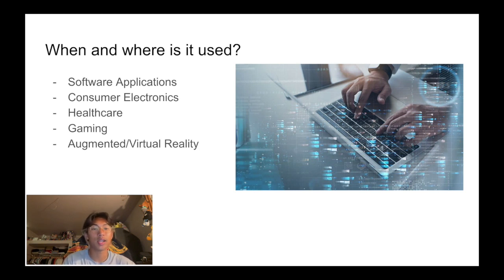HCI is used to design the user interface for software applications such as desktop applications, mobile apps, and web applications. The goal is to create interfaces that are intuitive, efficient, and effective, making it easier for users to interact with the software. HCI is used to design the interfaces for consumer electronic devices such as smartphones, tablets, and smartwatches. The goal is to create interfaces that are easy to use and navigate, making it easy for users to access the features and functions of their device.